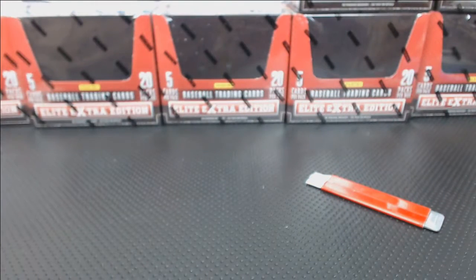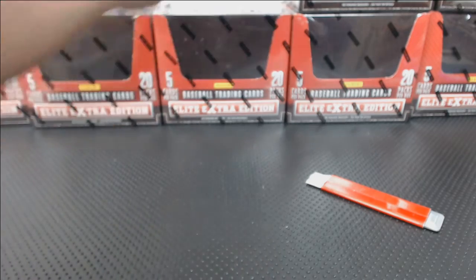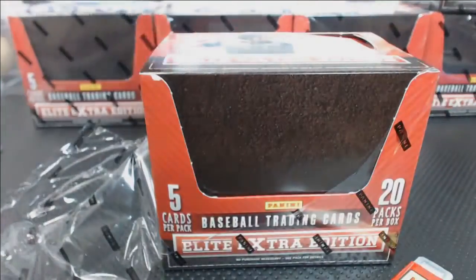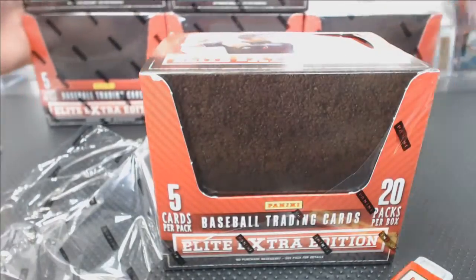It's kind of cool that they have the college license for this stuff because they don't have to have lame airbrushed stuff. A lot of them are just wearing their college uniforms. I guess not all of them went to college. Your mom goes to college. Your mom goes to college.